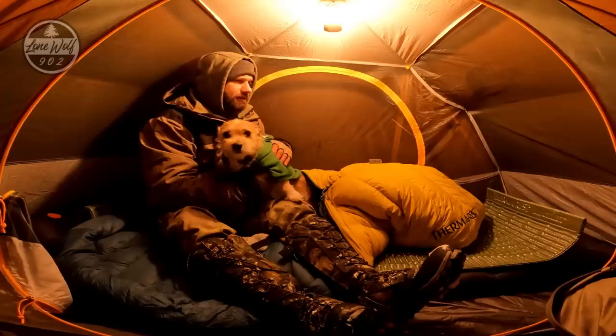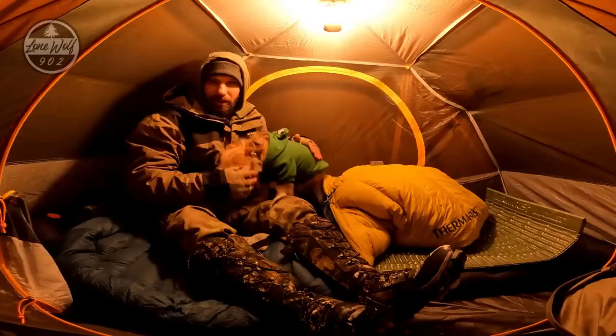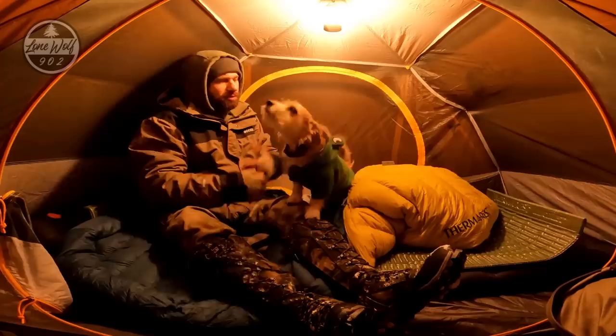So I'm gonna be shutting the camera off, and I wanna enjoy tonight just lounging inside of the tent. So I'm gonna get my boots off, get changed. Boomer is itching for cuddles. He definitely wants to get in the sleeping bag with me.